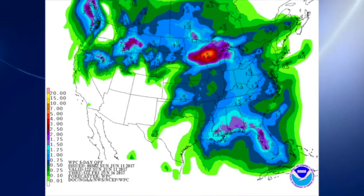The QPF pretty much tells you the story. Dry in the southwestern U.S. and kind of wet across the eastern half of the country. And, of course, that eastern half of the country includes the southeastern U.S. and central Alabama.